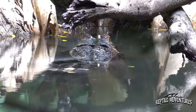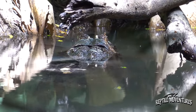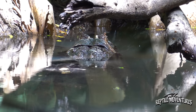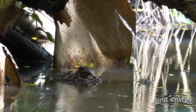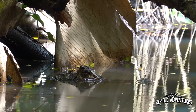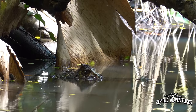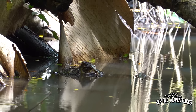All right, guys, take a look at this. This is one of the reptiles that I really hoped that I would see down here in Costa Rica. This is a spectacled caiman, and he's just a few feet in front of us, and you can just see the tip of his nose and his eyes there. These guys have a ridge between their eyes that kind of looks like he's wearing spectacles, and that's where the name spectacled caiman comes from.